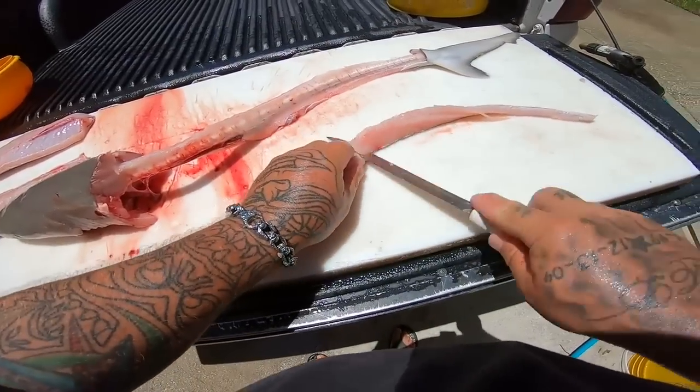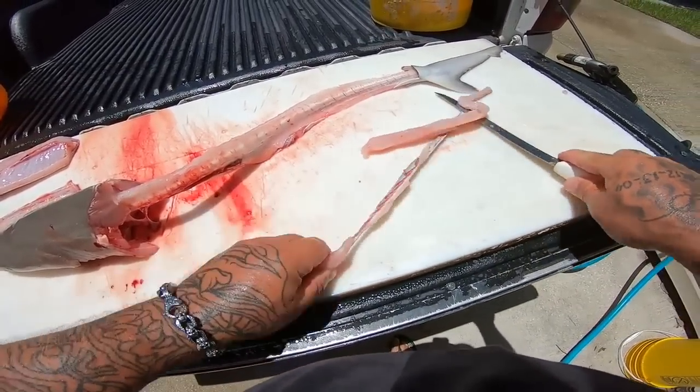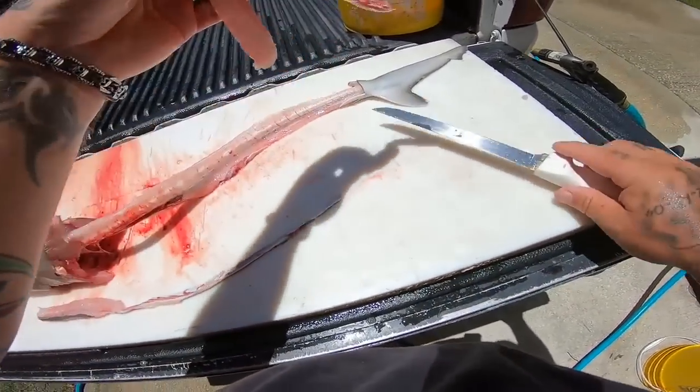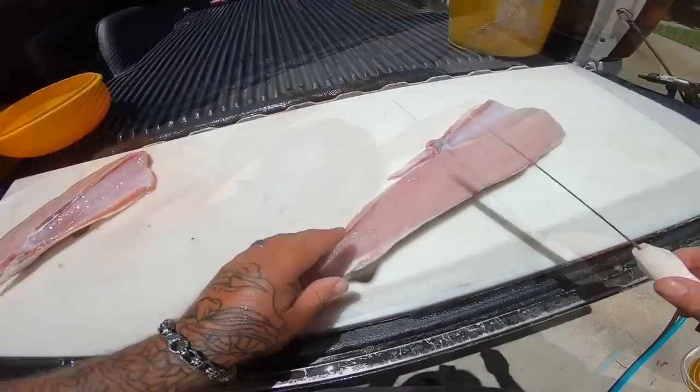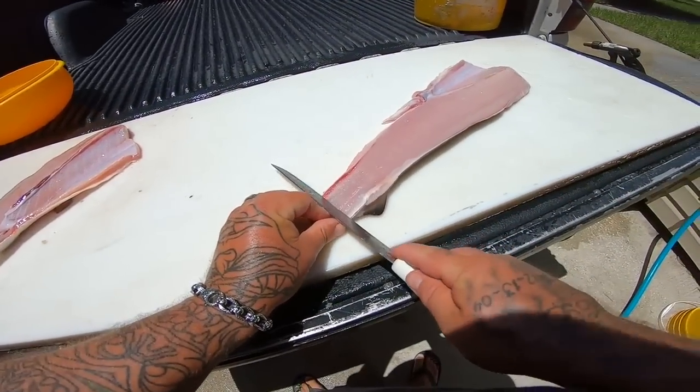And what you do is just take this off, just like that, and you got a nice little piece of shark meat. All right, well, I got my fillet here, so now I'm gonna go ahead and skin it.